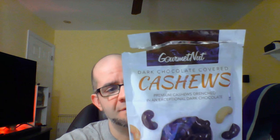Also, dark chocolate covered cashews. Some of my favorite. I love cashews. I love dark chocolate. Put them on together, can't go wrong, right? Yeah. So, just about the same actual ingredients as the other one. All natural, no artificial flavors, no cholesterol, no trans fat, and so on.